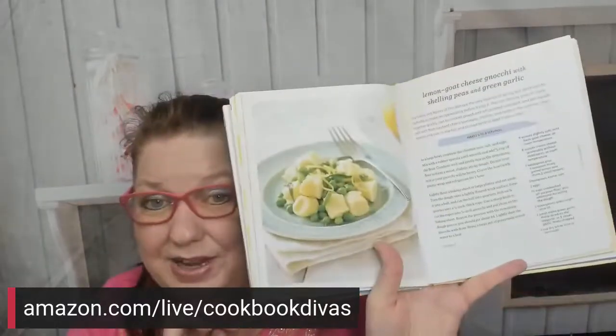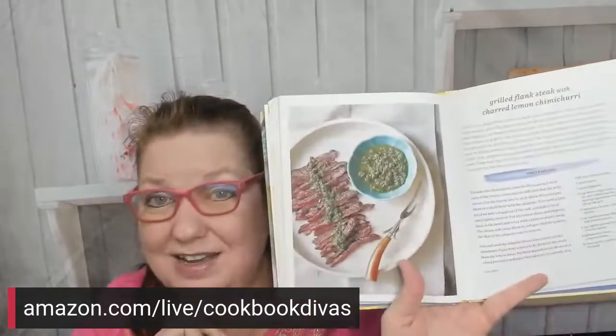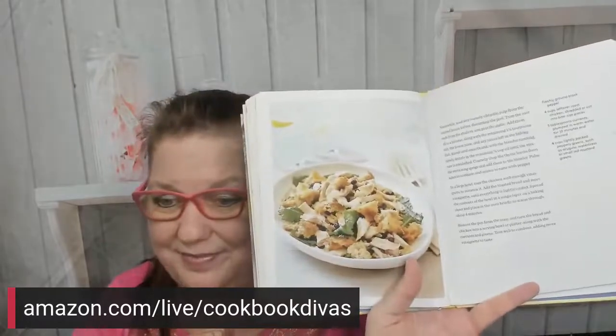Peppery lemon parmesan biscotti, but no picture. Lemon miso roasted delicata squash, no picture. So, vegetarian chapter has 5 recipes, including lemon goat cheese gnocchi with shelling peas and green garlic. Lentil charred soup with lemon feta and dill, but no pictures. Lemon dal with spinach and yogurt. Pan-seared, okay, now we're in fish. Pan-seared halibut with lemon relish. Not a lot of photos, I gotta be honest. Grilled flank steak with charred lemon chimichurri. Braised beef with preserved lemons and harissa. Toasted bread and chicken salad. There it is, there's a picture.